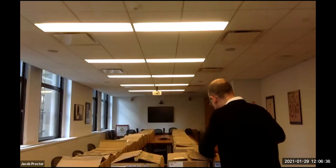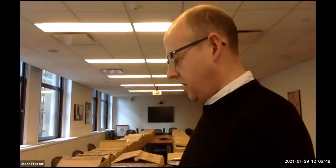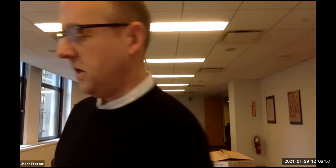So let's see what we have here. In this box, the first thing I found when I opened it up was this folder just labeled miscellaneous. But inside, it turned out to be some really interesting stuff. A lot of it is essentially the earliest branding or graphic identity source material for Art in General.